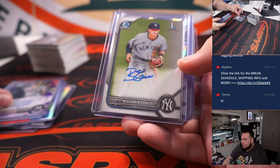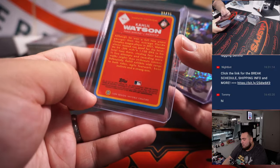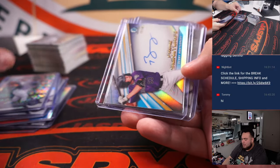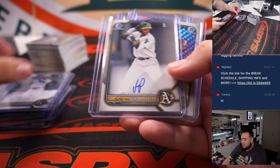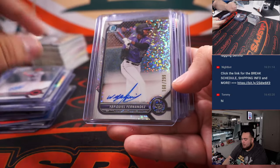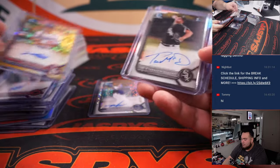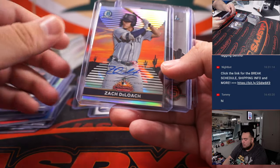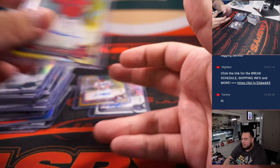Burns, Cooper Bowman Purple, Cowles. De Jesus Atomic, there's an orange, which is number 25. Yankiel Fernandez, Speckle. Prime Signatures, 50. Benny Montgomery, Garcia, Perez, Contreras, Hernandez, Vasquez, Cabrera, Yankel Fernandez was a nice big one there. Munoz to 50. McDougal, Zach Delos, Reckley, Verdugo, Auer, Sanchez, and McLeaney.